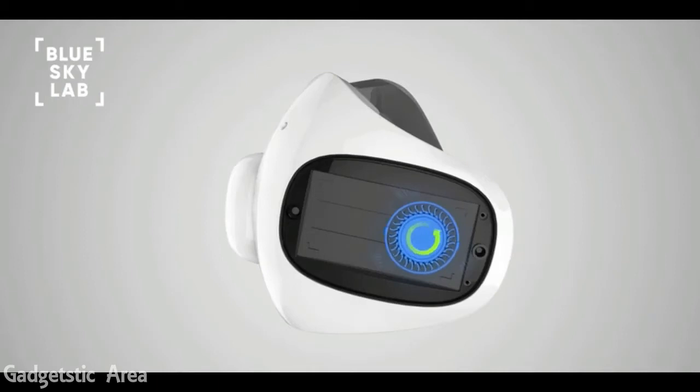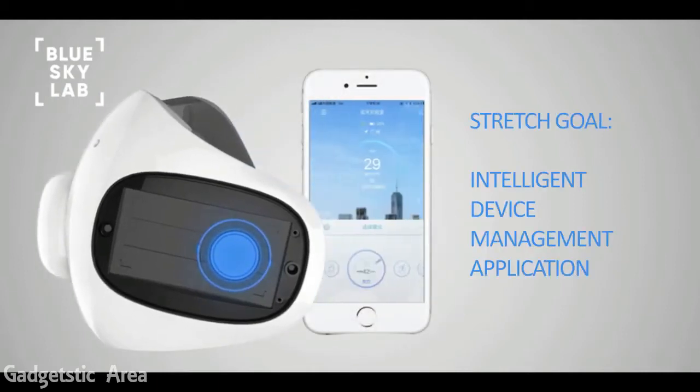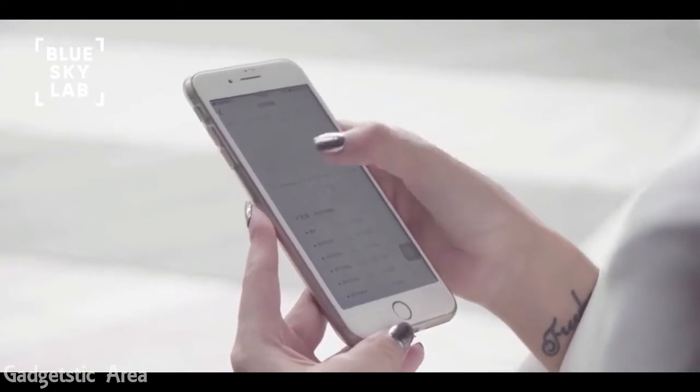Once we break our stretch goal, the Atmo Blue app will be released, allowing for more enhanced mask features, such as automatic airflow adjustment, filter change notifications, local air quality index, and more.